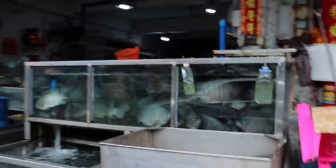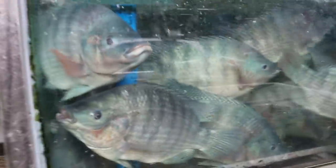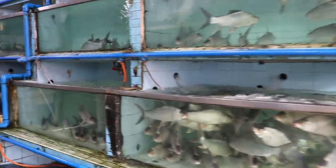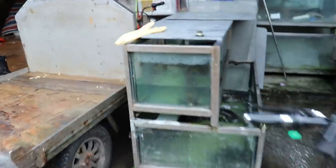Yeah, look at the size of the tilapia. I don't think I've ever seen tilapia this big. They gotta be like 24 inches easy. All right, so in this tank right here, we got snakeheads. Do you know what type this is? What type of snakehead? This is an argus. Really pretty. Yeah, they grow bigger than this.